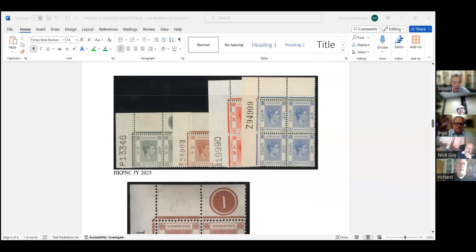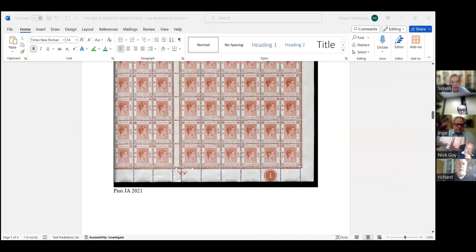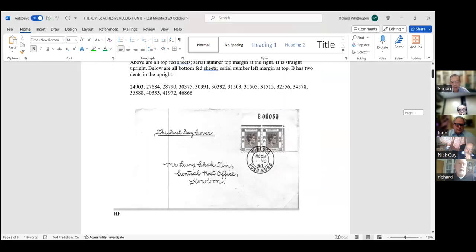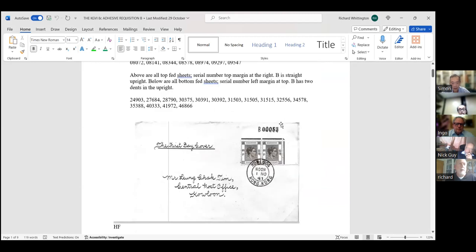Not this one. Perhaps the next page with a cover. The one at the front, yeah. I think it's the one at the top.